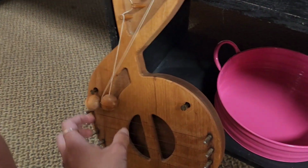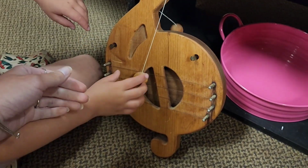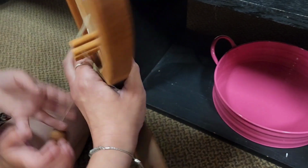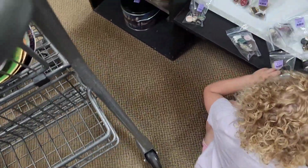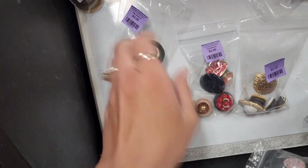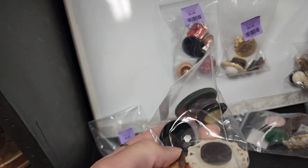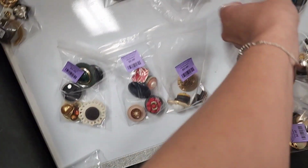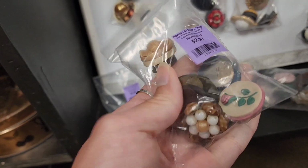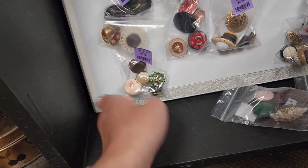I don't know what this is. It's cute though. My kids were playing with it. It's probably handmade. It was $2. These are buttons that somebody turned into magnets. Now, I kind of wish they didn't turn them into magnets because sometimes buttons sell. I've never sold them. I've seen other people that have. But it's normally you get like a big giant jar of buttons and then you just lot it. But it's cute to turn it into a magnet though.